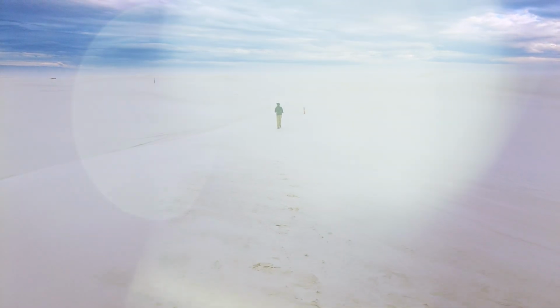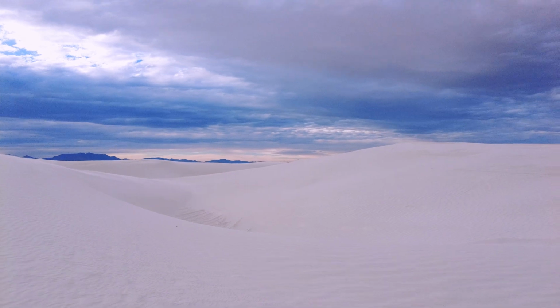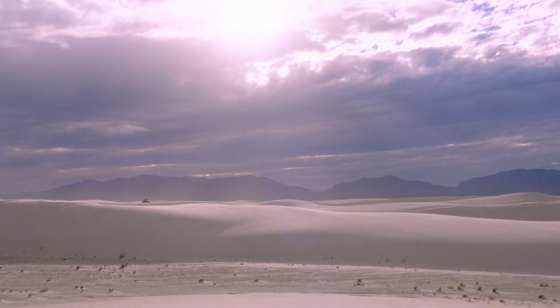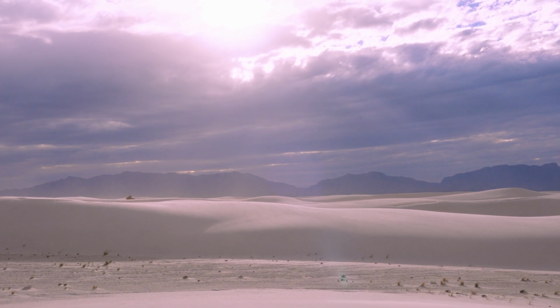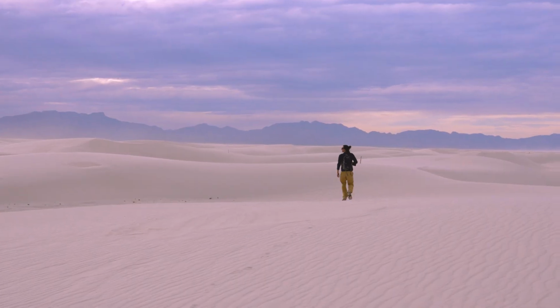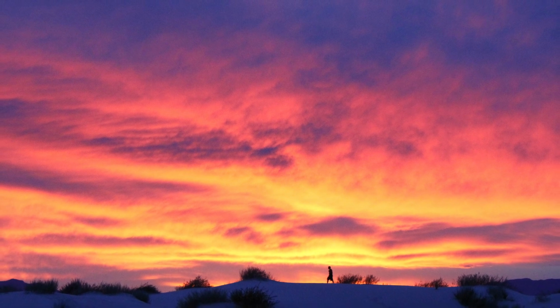Well, I've told you all I could about this stunning national park. A park that transports you out of this world, sometimes literally. A place as rich in history as it has ecological diversity. Now it's your turn to add your own bit of history to this bright dune tundra and check out White Sands National Park for yourself. We'll see you at your next adventure.